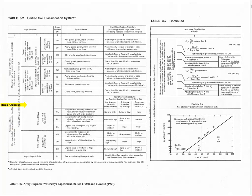Once you're in this range, the only thing you have to do is look at the Atterberg limits values, the plastic limit and the liquid limit of the soil. What you would do is come into this little chart right here in the middle, go over your liquid limit on the bottom axis and the plasticity index on the vertical axis, and find which soil type you have.